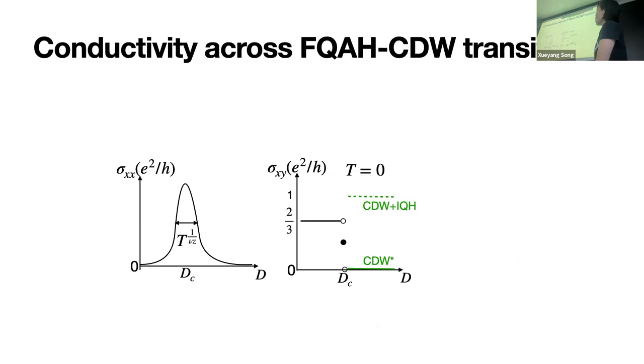So as we mentioned, perhaps the most striking signature across the transition is a jump of the conductivity. For the longitudinal conductivity, both sides of the transition are insulators, so it vanishes. However, at the critical point, the conductivity will be some universal number given by the critical theory. This jump will be broadened into some curve with the width scaling as some power law of the temperature.